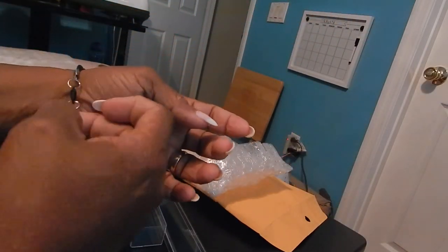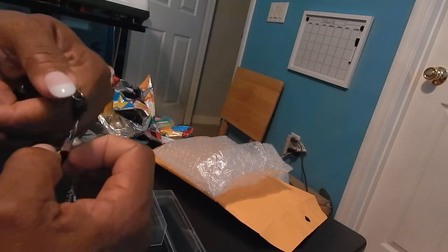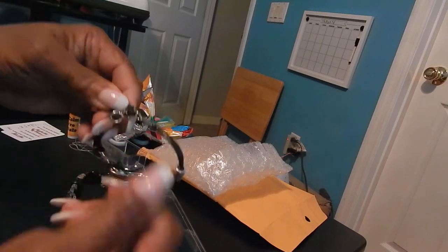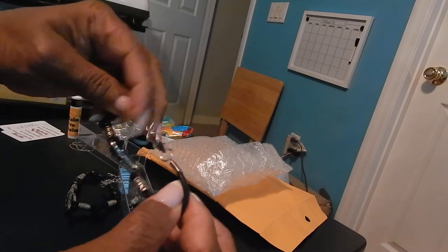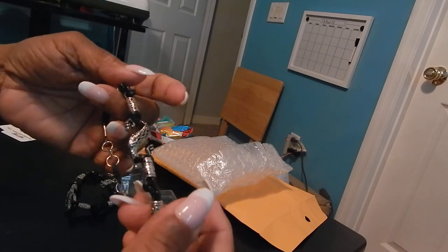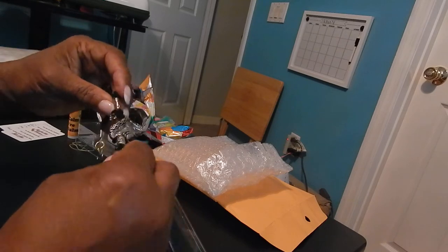However, she has the lobster claw clasp on here so that I can make this bracelet smaller just by hooking it here or here and putting my little charm on it. So she's made it versatile. Really, I love it. I love it. I will be wearing this. I love it.